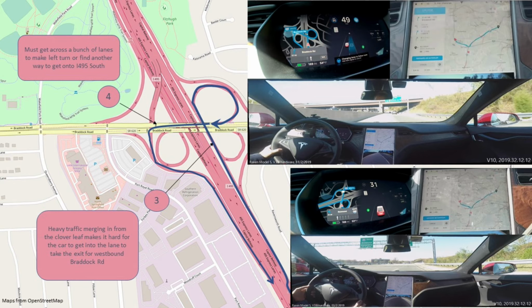Skill 3 and 4 are up at Braddock Road. We come north on 495. We have to make the Cloverleaf exit to get onto westbound Braddock Road. This is not particularly hard for Navigate on Autopilot, except for the fact that Braddock Road always has heavy traffic coming down to get onto 495. And again, you have a very short period of time for the car to make the lane change over to the Cloverleaf lane, the exit lane. And in my experience, Navigate on Autopilot has yet to really be able to successfully do that because of the need for pretty aggressive lane change maneuvers in a small space.